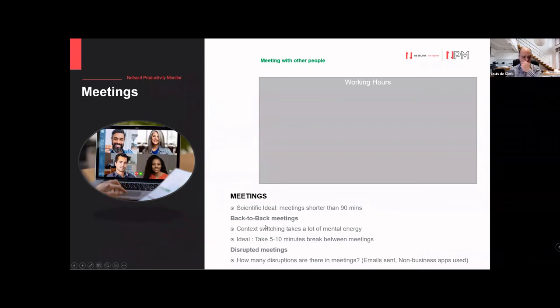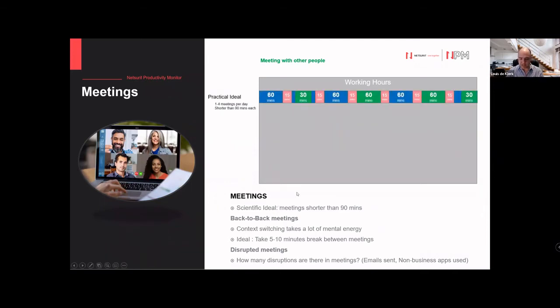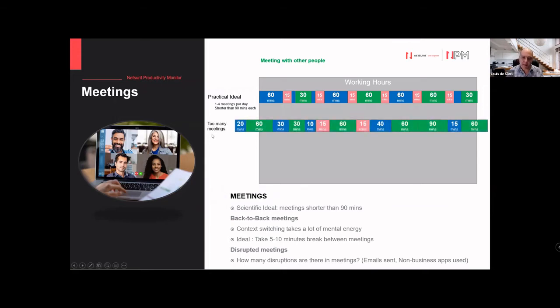Let's talk about some other things like meetings. And so the practical idea from a scientific basis is that you should have 1 to 4 meetings per day, where each meeting is shorter than 90 minutes each. Well, that's the ideal. But if we consider this example, where this person has many meetings, those are the green boxes, that could be too many meetings. Now, 1 day with too many meetings is fine, but if this becomes a pattern where it's every day, or at least the majority of your days, that can become a problem.